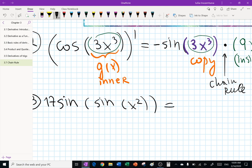First you square it, so that's the inside piece. Then you do sine of the result, that's the outside piece. And then you do 17 sine of the result. So the last step is the last sine. That's chain rule twice. So this is the inner level, and then this piece is the inner level.